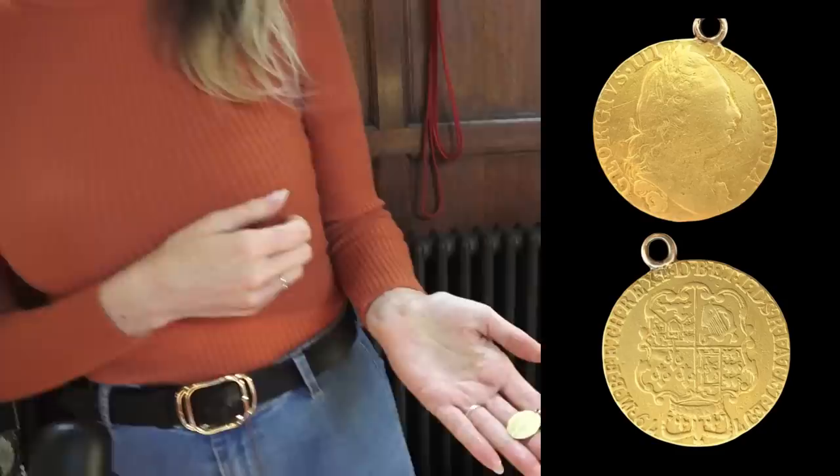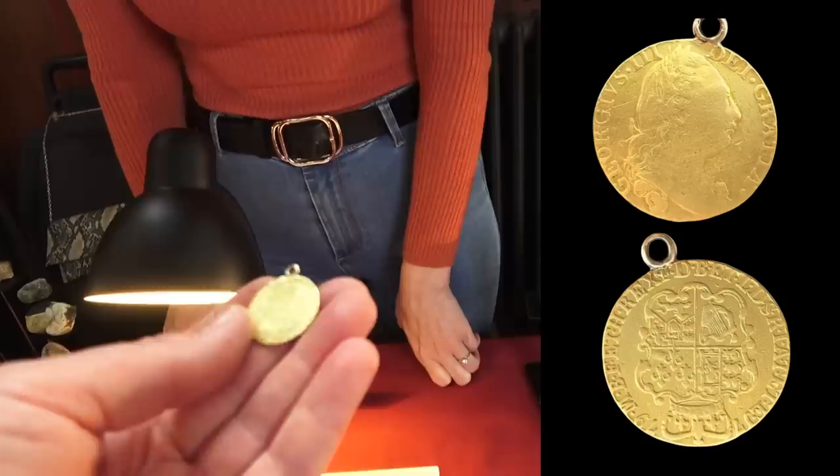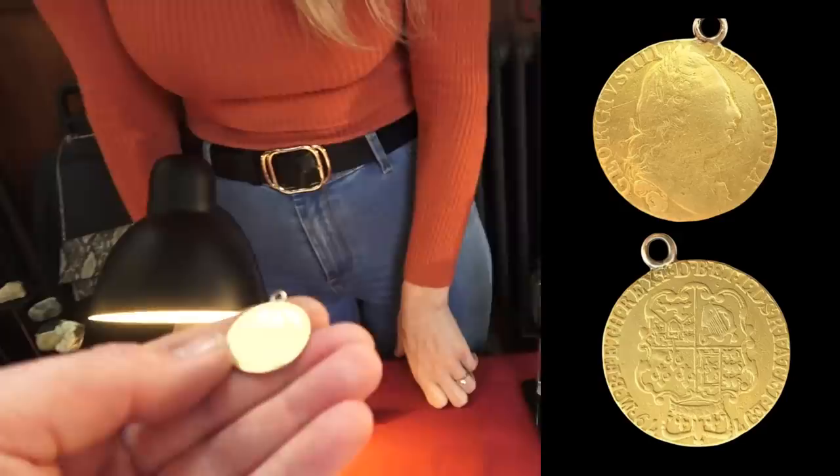May I hold it? When does it date to? 1779. 1779, and it's a gold coin. An actual gold coin. It's really heavy, isn't it? Yes, it has some weight. So somebody's actually made that into a necklace. And how on earth did it end up in the Thames? Maybe someone's chain broke off. Yeah. And you can see the ring, it's actually made of different, maybe 9-carat gold. You can see different colors.